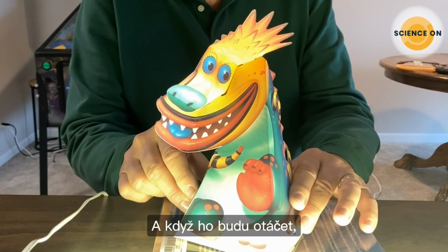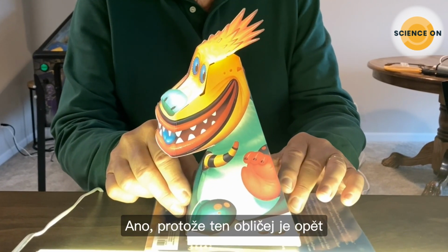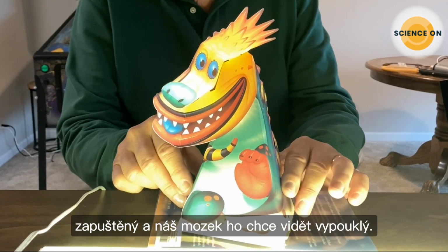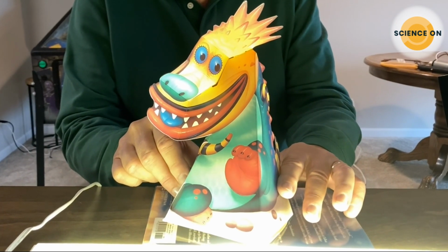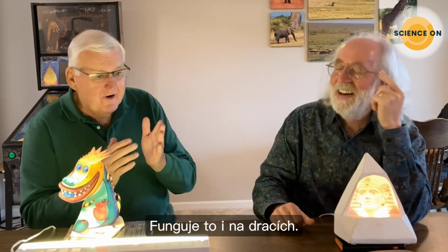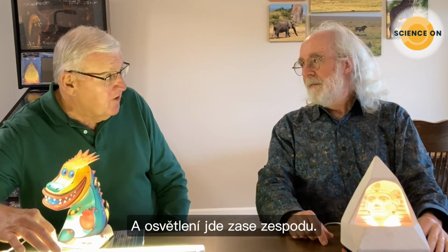And I think, Brian, if I rotate this, we get the same effect. Oh my gosh. Yeah, because again, the face is sticking in and we want it to be sticking out. So it's not just human faces. It's also dragons. Yeah, right. It still works for dragons. Awesome. Oh, by the way, the illumination is from below.